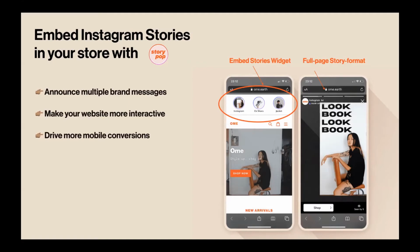With Storypop, you now have a place to pack and promote photo and video content so your audience can see, experience, and become familiar with your overall brand culture. Also, when replacing your announcement bar with the Storypop widget, your site becomes instantly more interactive since users see a familiar way of consuming information. And as is natural, they start tapping impatiently to see what's included in your store's highlight.